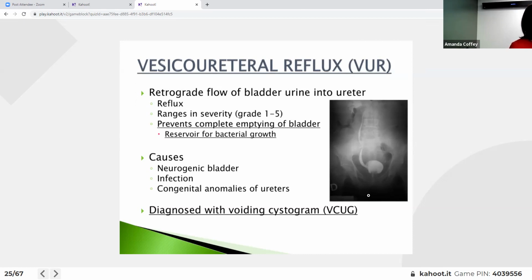Kidneys. Okay, think about your pylons in your kidneys. So pyelonephritis is infection in the kidney. So that's the medical term for kidney infection, okay?